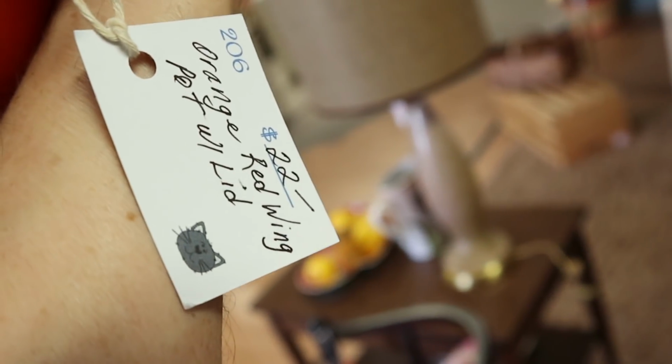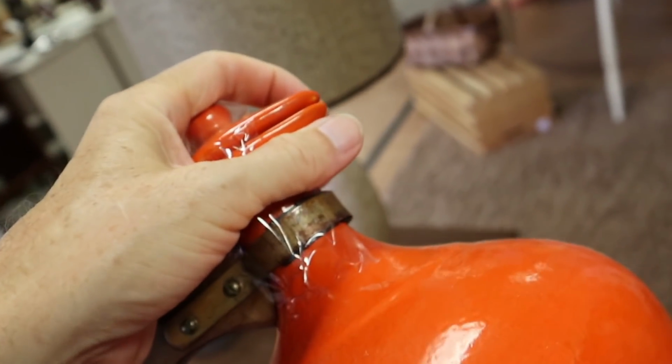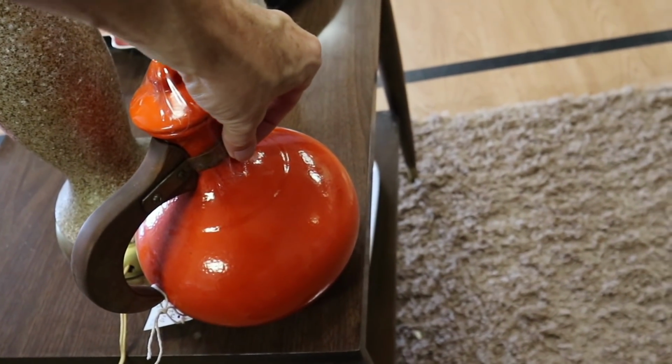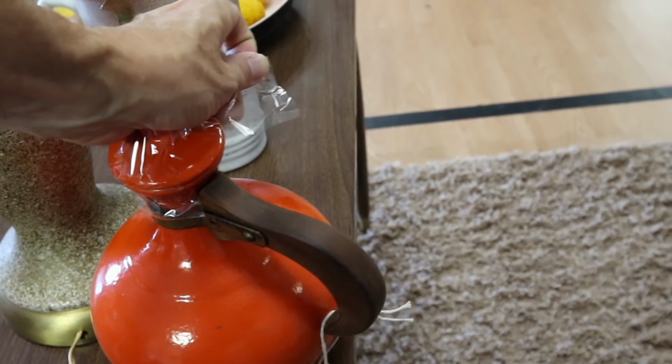This is Red Wing, I'm sure it says underneath that big tag. And it's $22. That's really not too bad. There was a time when these from the California potteries were going for $65. And I think even now, there's really room in this. It's very Halloween-y.